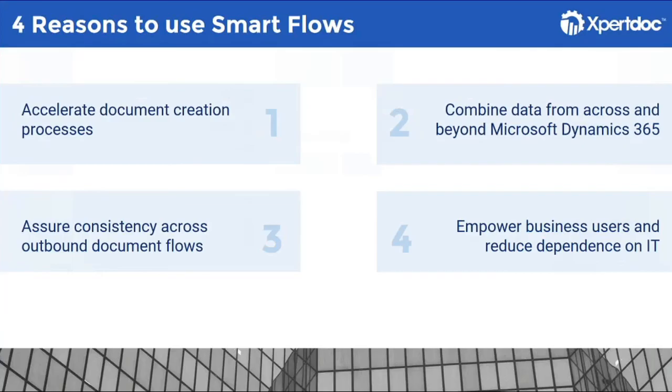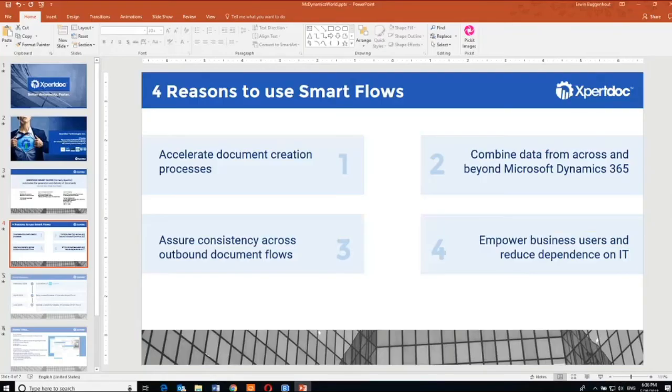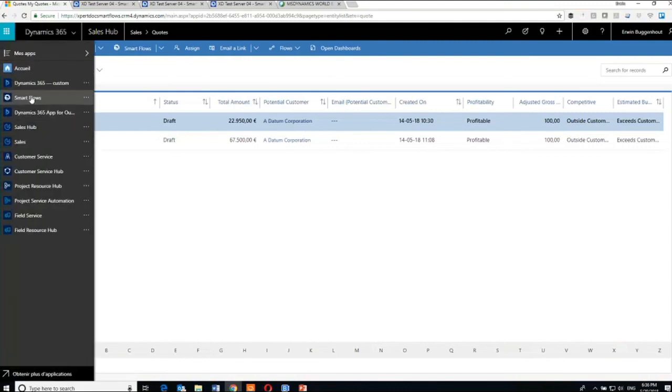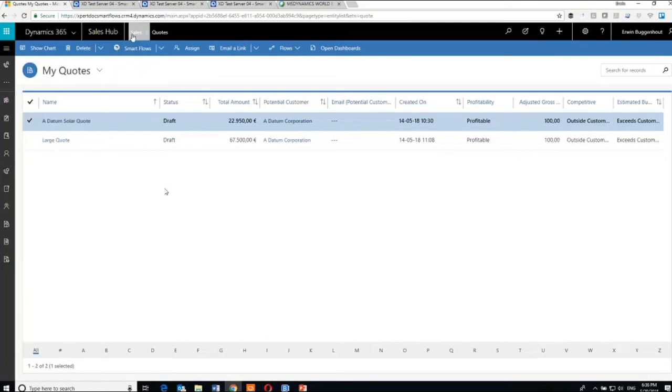Okay, so let's get out of this PowerPoint and let's get into some live action over here. So it works with the unified interface, as I mentioned, and the example I have for you today is based on quotes. So I have a set of quotes over here, and basically SmartFlows comes as a solution. By the way, I can click it over here. It comes as an app in Dynamics 365, so you can open the admin experience from here. But as an end user, basically your main control is going to be this button over here, this SmartFlow button. What happens if I click it?